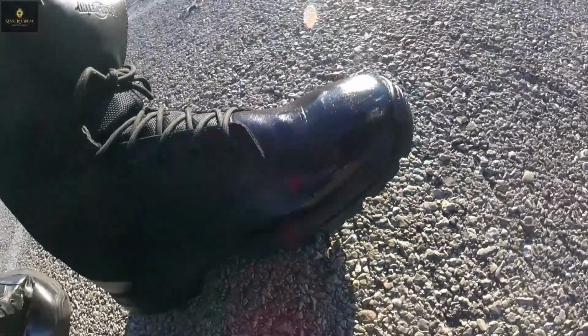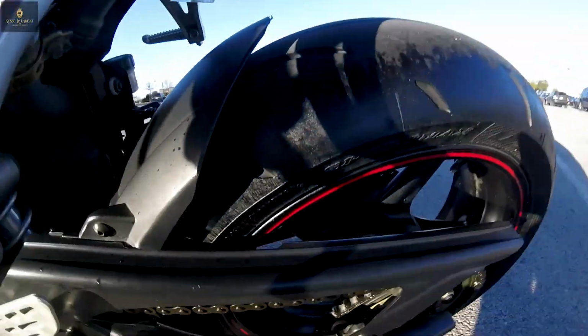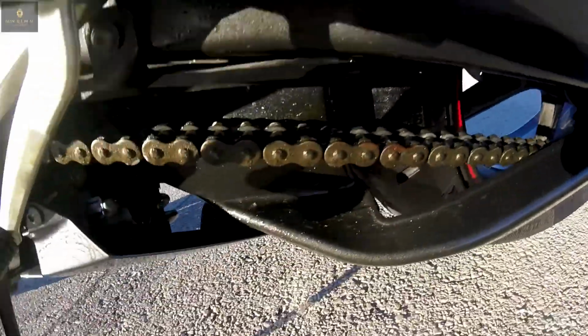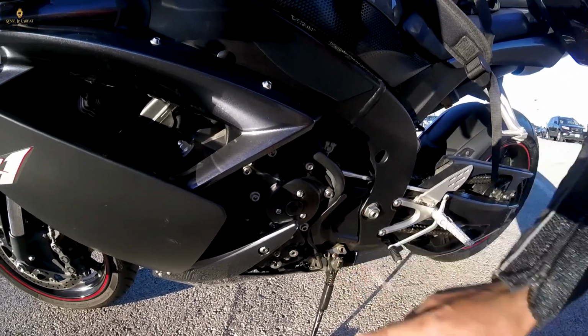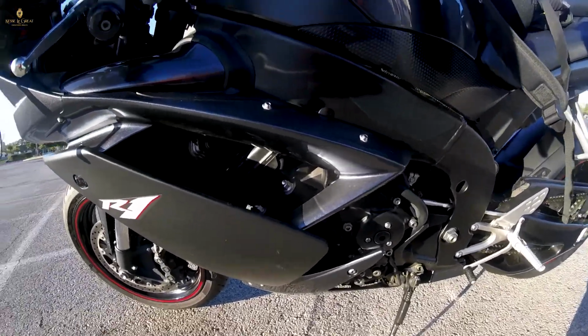Check out the shoe though. It is glistening. Look at all that motor oil. Whew. Anyways, some got on the tires, of course. I don't know if you can see it, but some's on the chain. So I need to thoroughly wash this bike down, and hopefully this is the only thing and it never shows its head again. It's definitely gonna need an oil change as well, but outside of that, this bike runs really well.